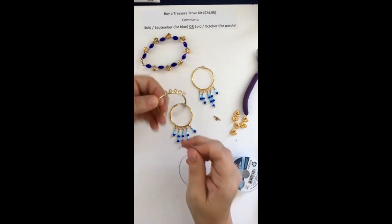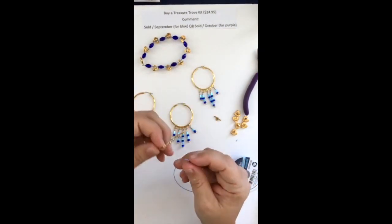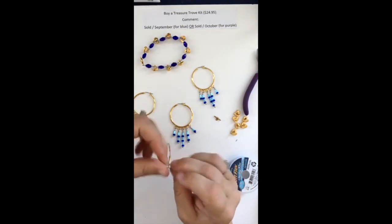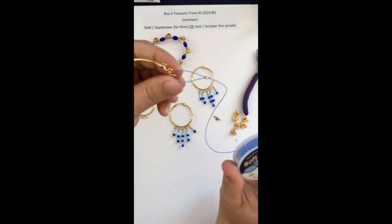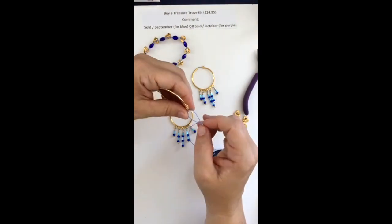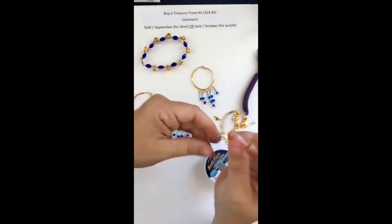So like I said, I absolutely loved this finding from the minute I saw it. And I knew I needed to use it for something. So I'm really glad that it was able to make it into the very first treasure trove kit. So all I've done is string my crimp tube, same 2x2mm gold filled crimp tube, and onto the wire into the finding. And then I'm going to just pull it up.